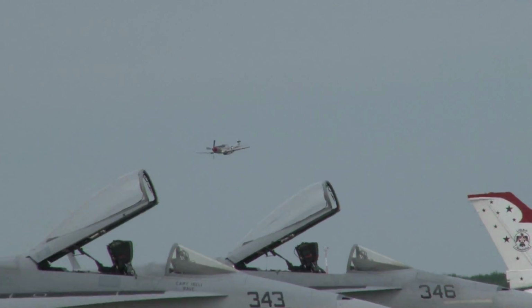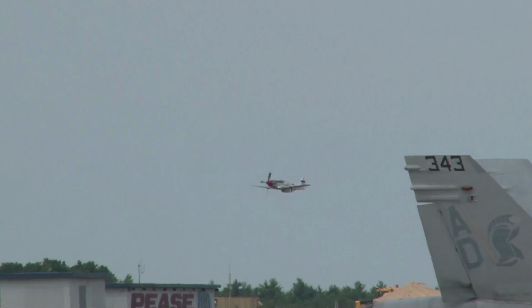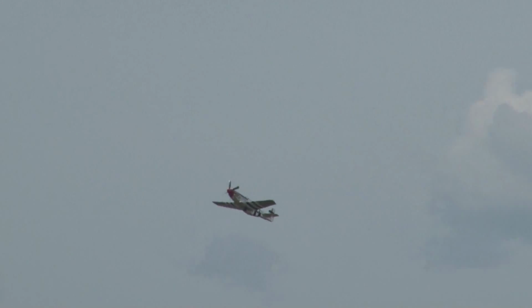In from the right now for the big barrel roll. Watch him as he brings the nose up, puts in a little aileron and rudder, and describes an arc around the outside of a barrel out there.